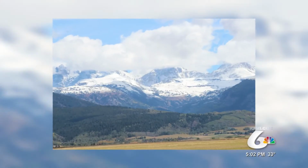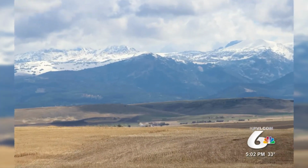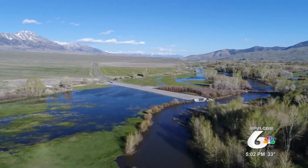There's another big role the mountains play for eastern Idaho, and it comes in the form of water storage. Snow-capped mountains aren't just a beautiful sight, as Dr. Charlie Luce, research hydrologist at the U.S. Forest Service, explains. So that snow lasts late into the summer and gives good long-term runoff that helps back up the reservoirs, giving eastern Idaho a much-needed resource throughout the year.